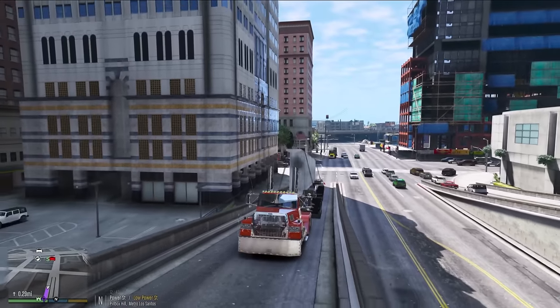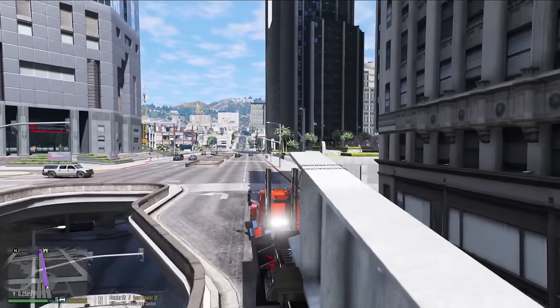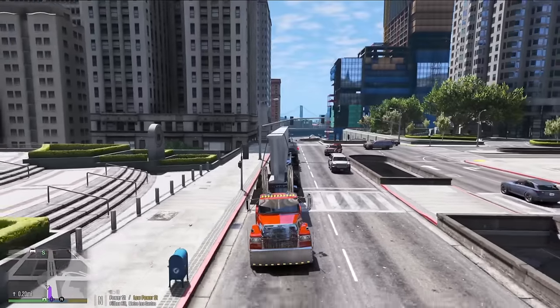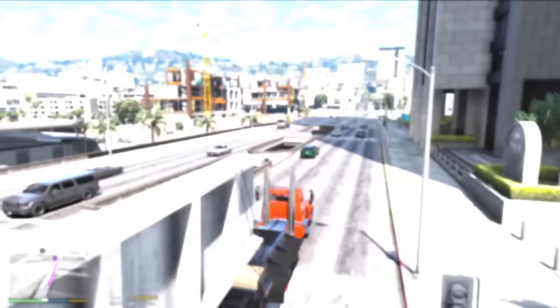Man, we are really putting this truck to work today, guys, but she seems to be doing what we are asking her to do, so that is great. We're coming up on the construction site now, so just got to get around these last couple of cars and then we will be done.